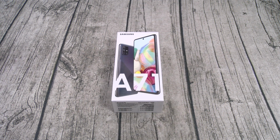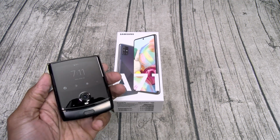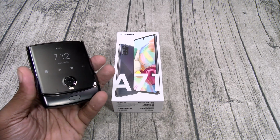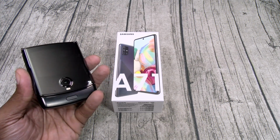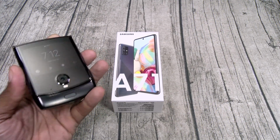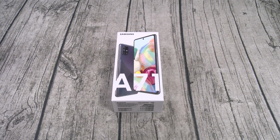Now on a side note, here's the Razer phone. $1,600. This has a Snapdragon 710. Galaxy A71, $425. Snapdragon 730. Do the math yourself. Now this phone is running Android 10 with One UI 2 skin on top.